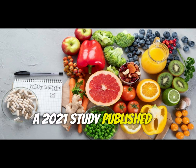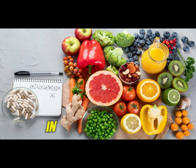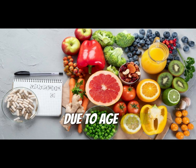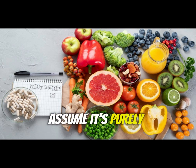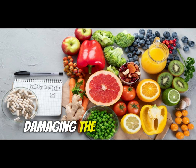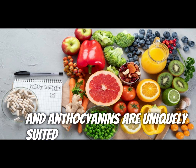A 2021 study published in Frontiers in Neuroscience found that older adults who consumed anthocyanin-rich berries daily for 12 weeks experienced measurable improvements in motor coordination, grip strength, and reduced paresthesia, the tingling or pins and needles sensation that often occurs in the hands and feet due to age-related nerve dysfunction. Here's why that matters. Many people experiencing tingling, numbness, or even balance issues assume it's purely a neurological problem, and sometimes it is, but in many cases, it's the result of chronic, low-grade inflammation damaging the peripheral nerves. And anthocyanins are uniquely suited to fight that.